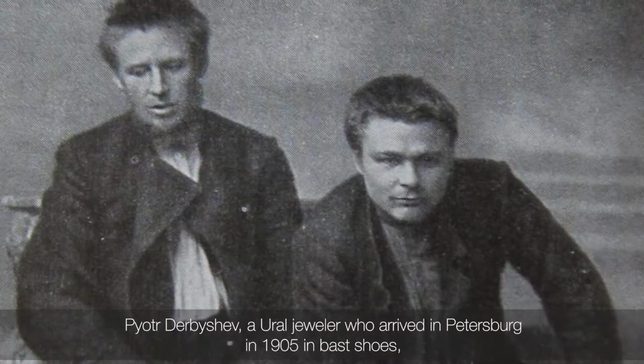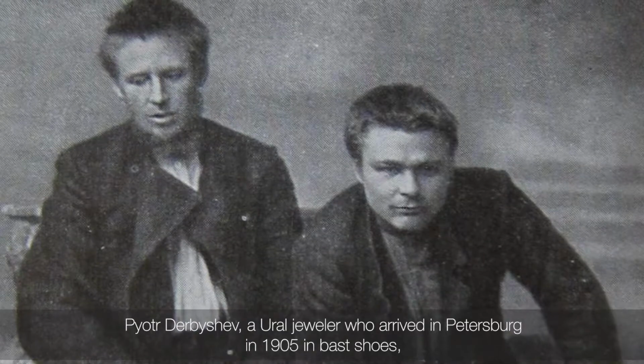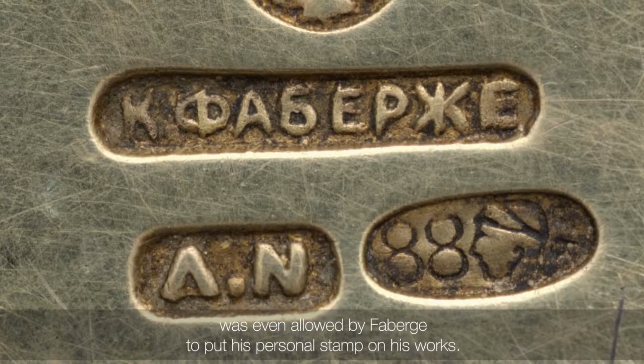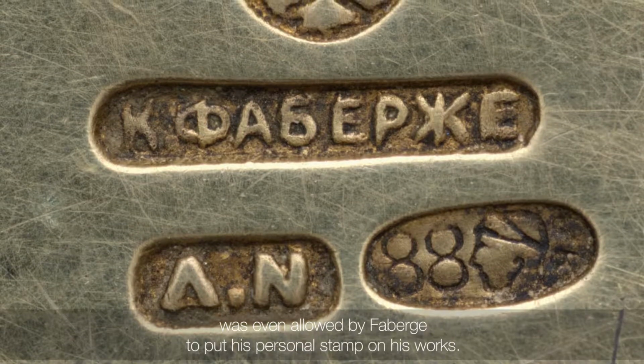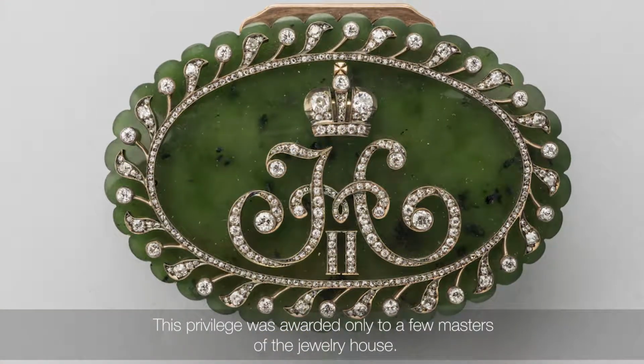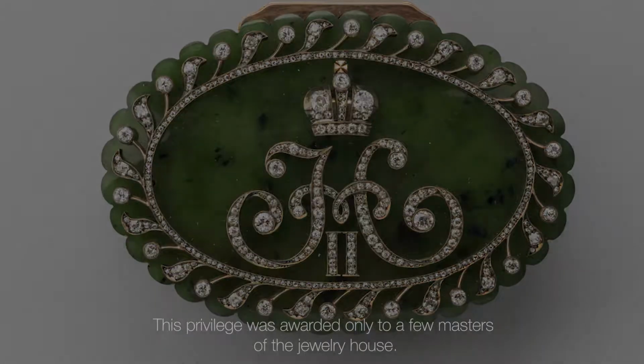Pyotr Derbyshev, a Ural jeweler who arrived in Petersburg in 1905 in his best shoes, was even allowed by Fabergé to put his personal stamp on his works. This privilege was awarded only to a few masters of the jewelry house.